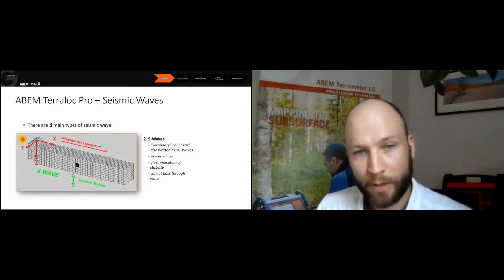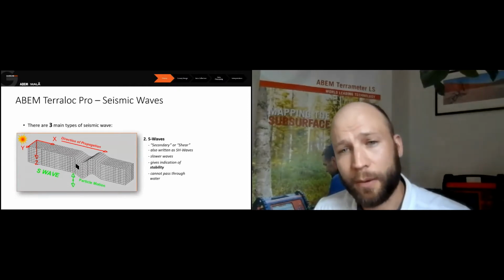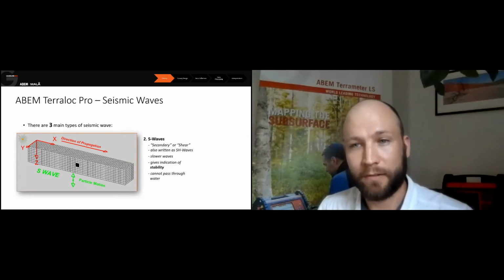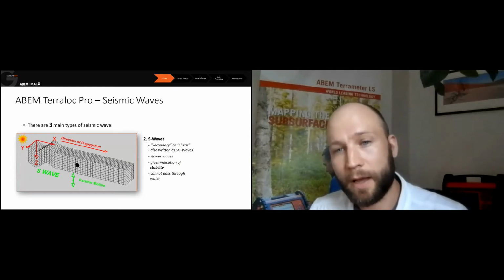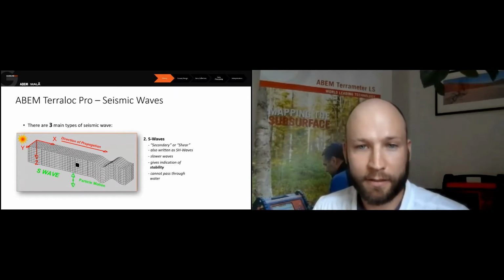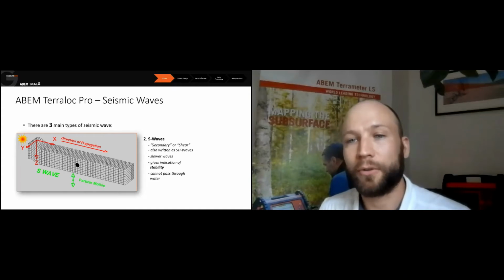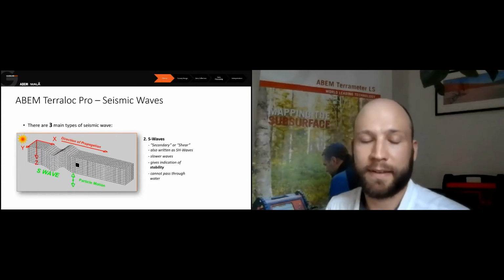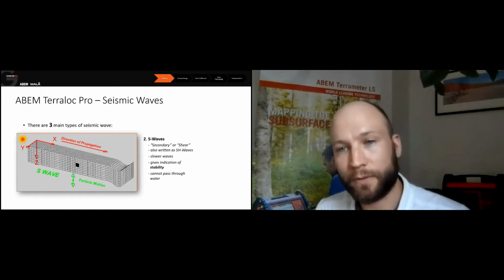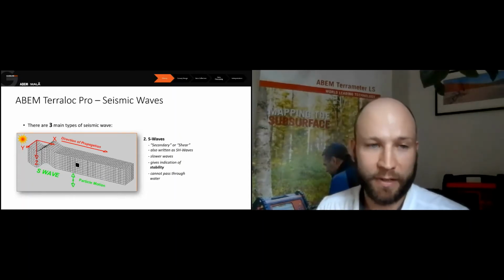Then we have S waves, secondary or shear waves. These travel slower because the wave motion and the energy transfer are transverse to the direction of travel. Note that the particles within the block are not subject to compression, but are displaced. S waves are more commonly used for reflection surveys, however, are also utilized by refraction surveys, especially where engineering parameters are required. The slower velocity equates to a shorter wavelength and therefore potential for increased resolution.